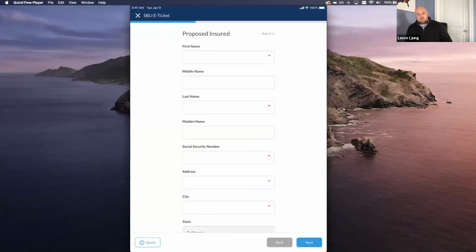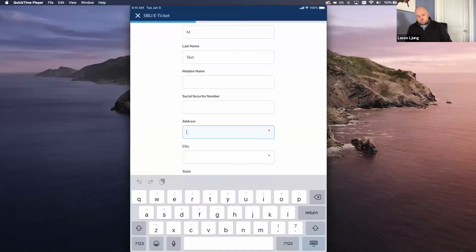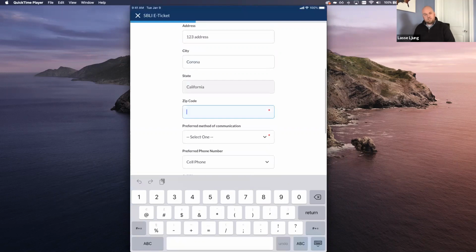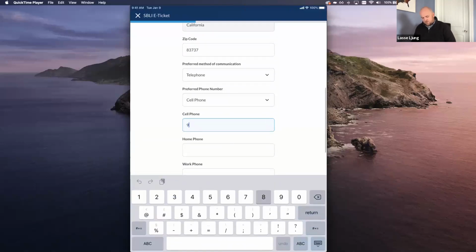We go next. It's going to take us to the proposed insured information, at which point we'll put in some info here. And so if you've used the IXN process with any of our other carriers, you probably recognize this. This is really slick, really easy to use, and it's just slightly different. It's specific to SBLI. This is going to be the questions that they're going to need in their process, and I can go through and fill this out.